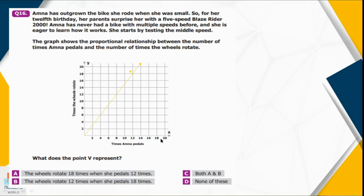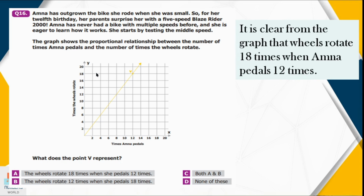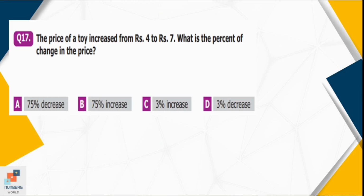So let's read the labels of X and Y axis. At X axis we have times Amna pedals and Y axis is representing times the wheels rotate. So if we look at point V, it is clear from the graph that wheels rotate 18 times when Amna pedals 12 times. So option A is representing the correct information. The wheels rotate 18 times when she pedals 12 times. So option A is the correct one here.